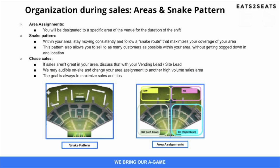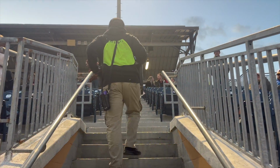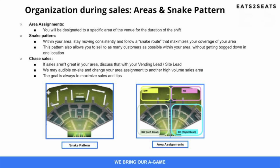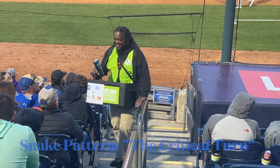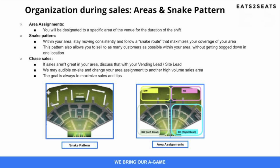Next, let's review our organization during sales, specifically our areas and our snake pattern. At the beginning of the season, we will break your venue up into geographic areas, and then when you get a shift assignment as a hawker, you will be designated to one of those specific areas. In regards to the snake pattern, within that area, this is how you will move in and out of the stadium bleachers or across the lawn, depending on what kind of venue you are at. The snake pattern is simply ensuring that our hawkers are always moving to chase sales and to maximize sales volume throughout the course of the shift. In regards to chasing sales, just always make sure you're communicating with your vending lead to audible areas if for some reason your area is not selling that well on a specific night.